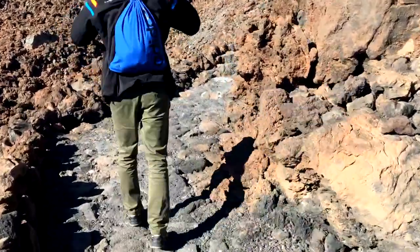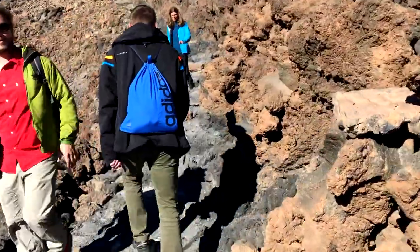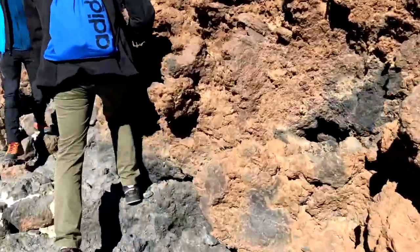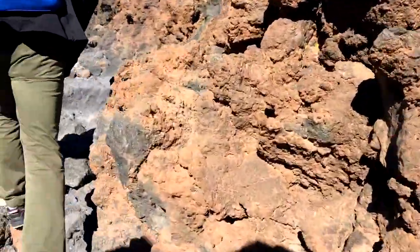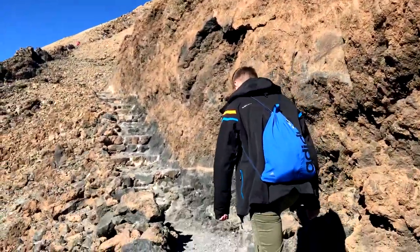The upper station is a starting point for the hiking trail number 10, the Telesforo Bravo Trail, christened thus in honor of the famous Canary Island volcanologist. This trail will bring you to the impressive TEIDE crater at 3,780 meters.